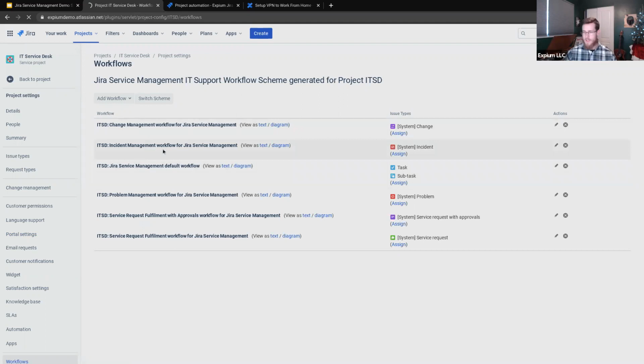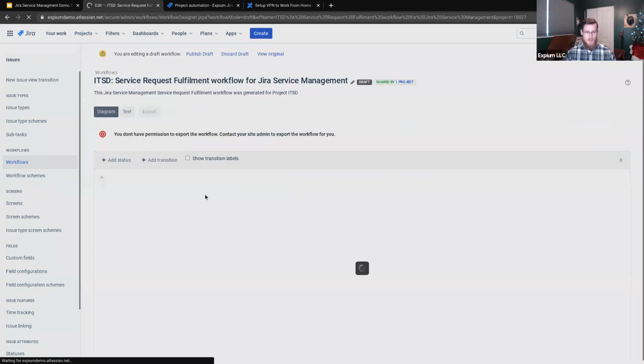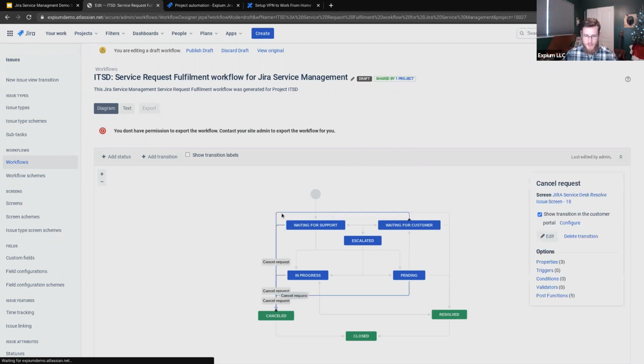So if we go to our service request workflow, click edit. When you're looking at a workflow for service management, I don't have permission to export the workflow. Oh, that's fine. Yeah, I'm not site admin. That's fine. All right, there we go. So now we'll find the resolve transition. Cancel request is fine too. So go ahead and click on cancel request.